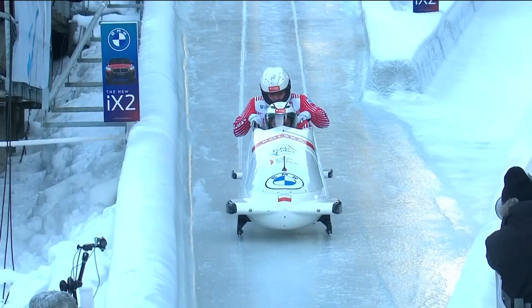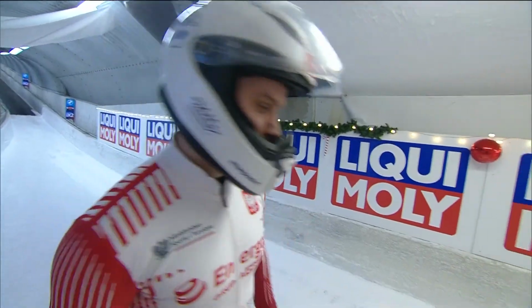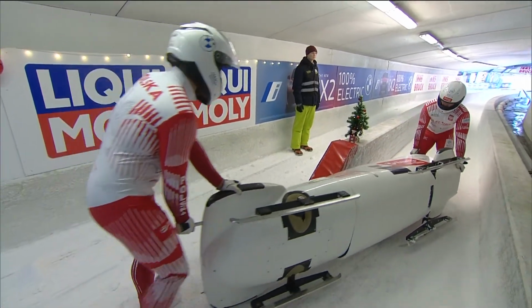At least. And yeah, didn't get his feet around the driver. All sorts of nerves there for the brakeman, Severin. That's okay, they're learning. They want to definitely clean up that load though, for sure.